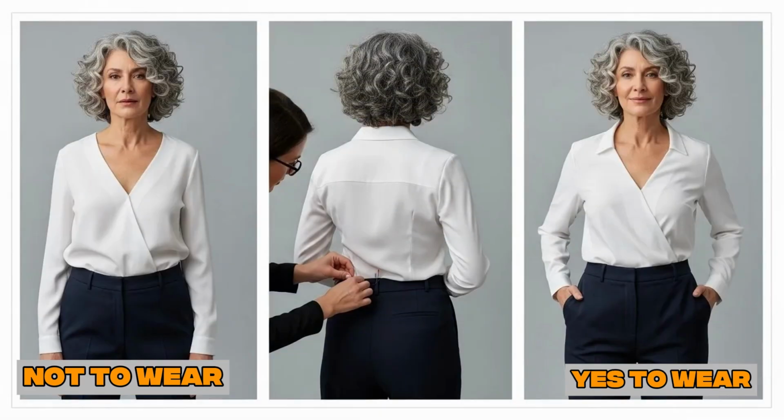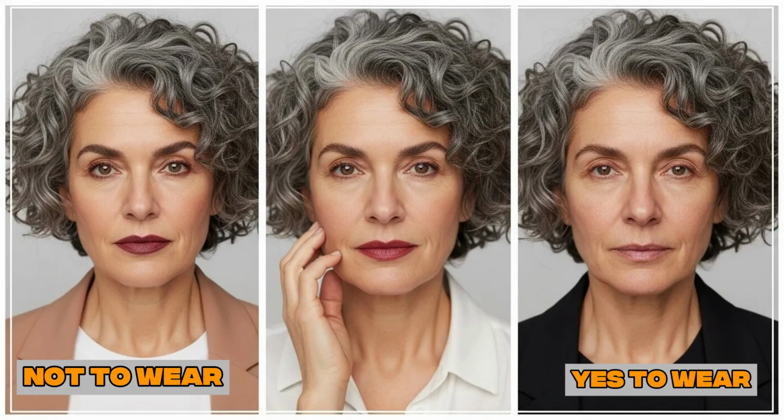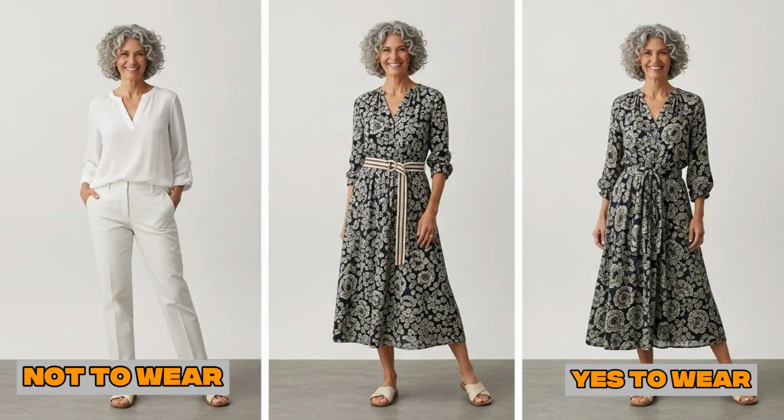Top it with your hero piece, that one expensive-looking element that instantly elevates everything else. Like a sharp blazer, a beautifully cut coat, or a structured bag. Add an intentional accent, a pair of classic gold hoops, a silk scarf knotted at your neck or bag handle, or a vintage-inspired chunky ring that feels like an heirloom. Don't overlook grooming. Neat hair, subtle fragrance, and clean nails make even budget clothes feel twice as luxe.